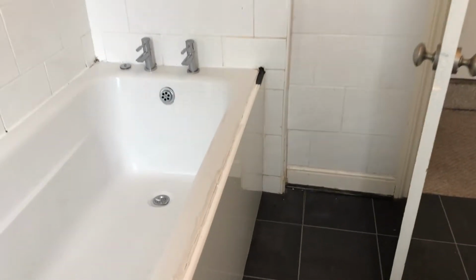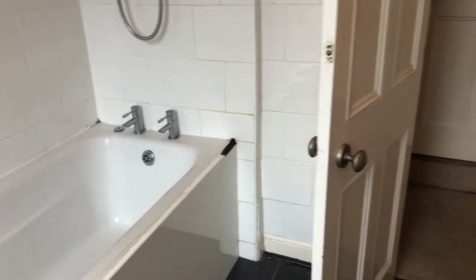We will be replacing the bath panel. There's been a bit of a DIY fix there. We've not done a great job, but never mind. So yeah, that's about it in here. As I say, not a lot of work.